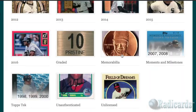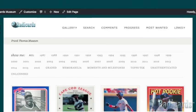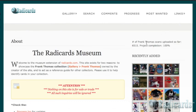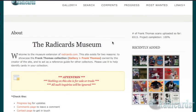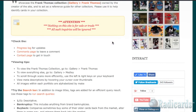Now, I also just want to mention that this site is in no way affiliated with Frank Thomas or Major League Baseball. Just a heads up. And what else do I want to tell you? Oh, right, yes. If you want to go to the About page, which is a handy feature. The About page actually used to be my front page, but I wanted people to notice quickly what the site is about instantaneously when they go on the landing page, front page.